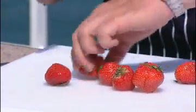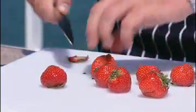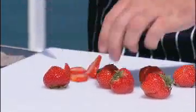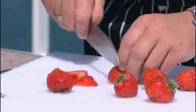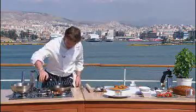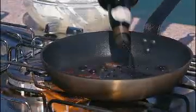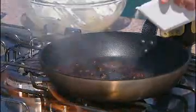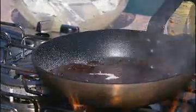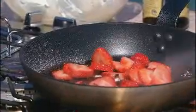Next, we can then take our fresh strawberries. So I'm just going to hull these. Cut them into slices. Just straight through. Decent size slices as well, that's what you want for these. Hot pan on here, in we go with the balsamic. Good balsamic vinegar, sugar. In we go with the berries. Give them a quick mix. Off the heat, no more than that, otherwise they're going to go to a puree.